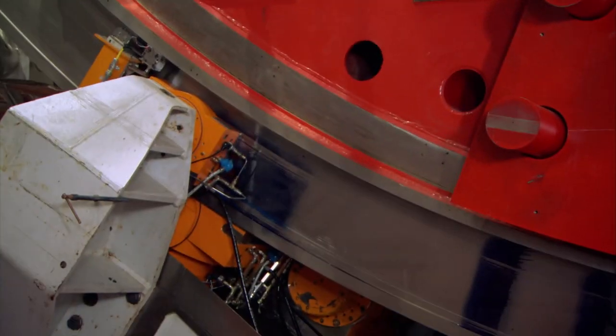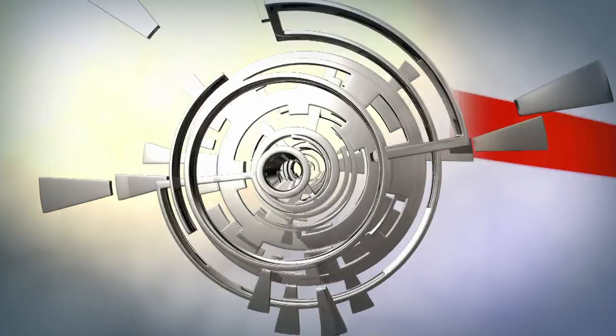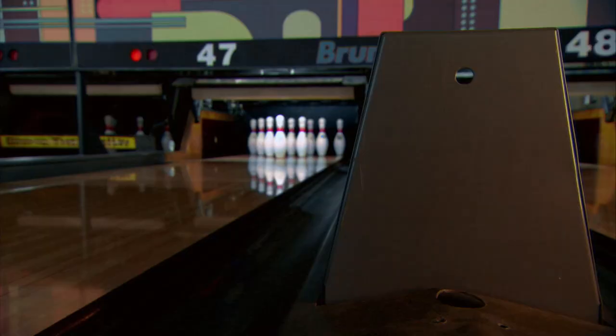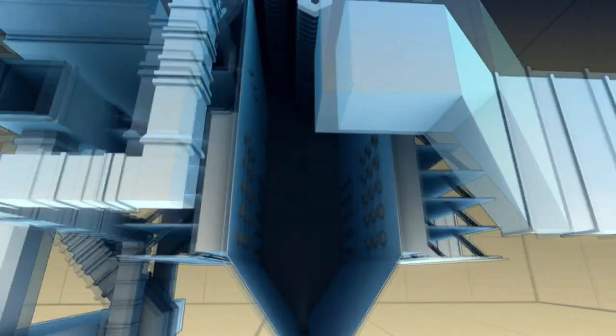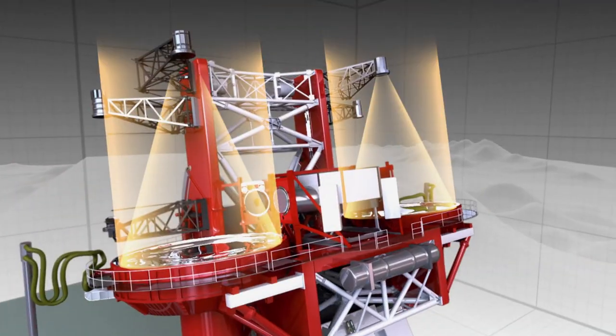A half megaton telescope takes intergalactic snapshots from millions of light years away. And a pin-setting robot cleans up our game with surgical precision. Let's take a look inside these machines and see how they work.